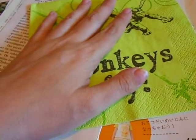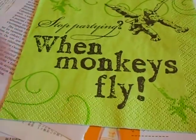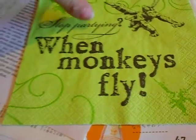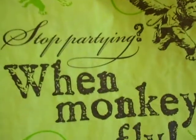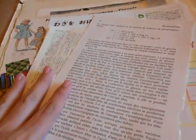And then they have a kit, or whatever you want to call it, of napkins. I forget how many napkins you get in a package, but you get a bunch of different napkins, and we all got different ones, and I love this one. And then the back, and then here's all their book papers and stuff.